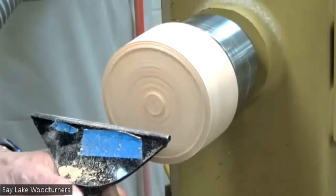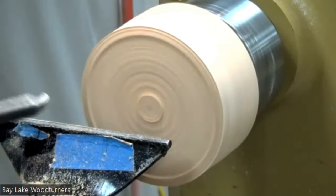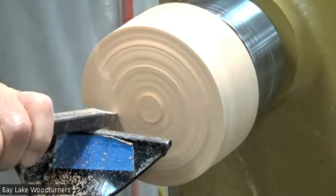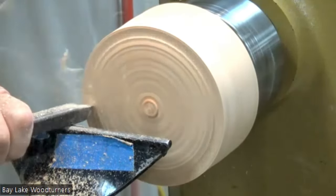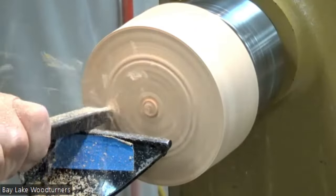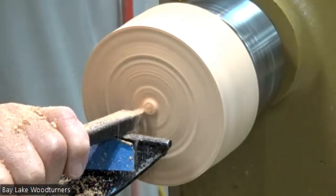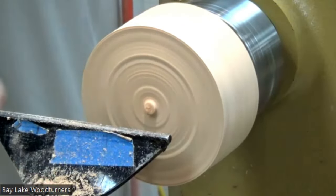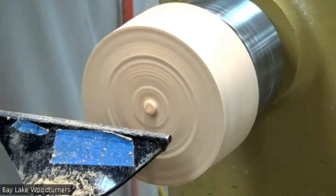I'm down below center. There's 1190 RPM.